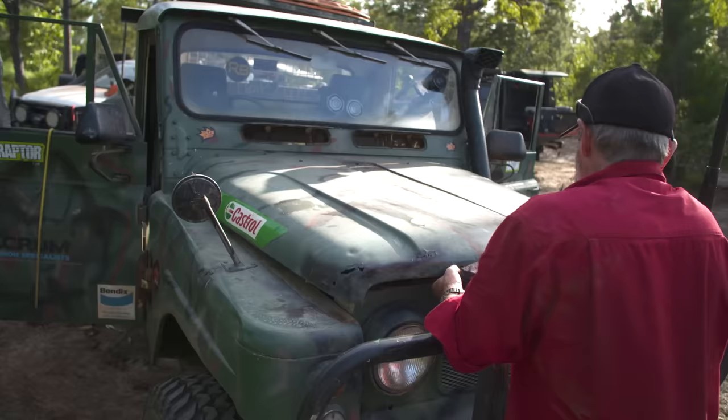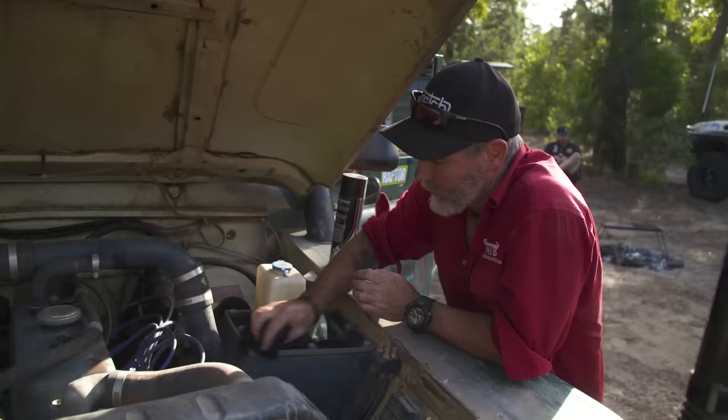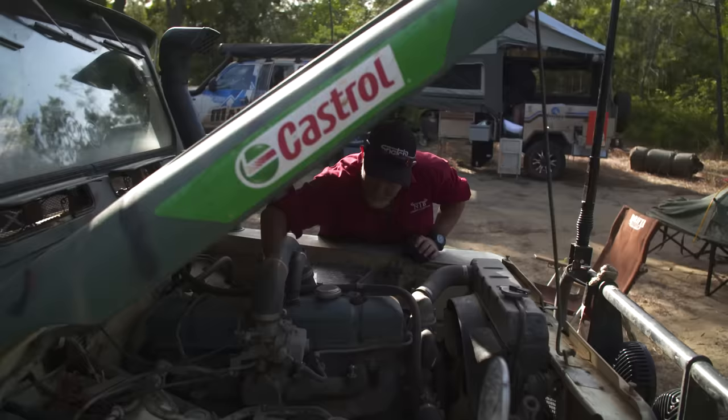Some very deep water crossings coming up. Well, I reckon today on the tally, it's probably my favourite part of the whole track. This is the day that you do all the big water crossings. So I'm just going to make doubly sure that the old girl is ready to go.